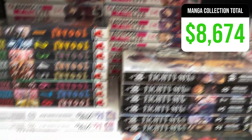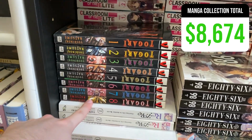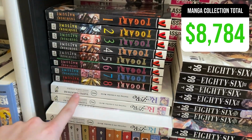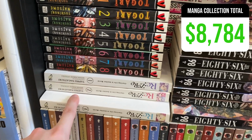And moving down, we have, you guessed it, even more double stacking. So Togari, out-of-print Viz, very underrated series here, paid $80 for these on Mercari. Then we have Re:Zero light novels, got these all for half price books, I believe.